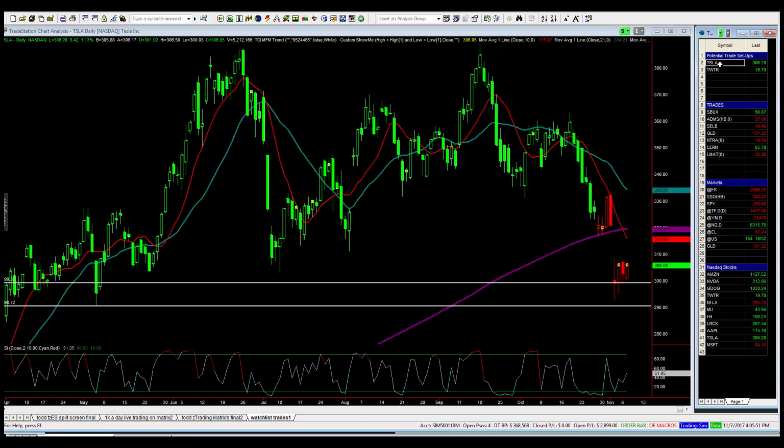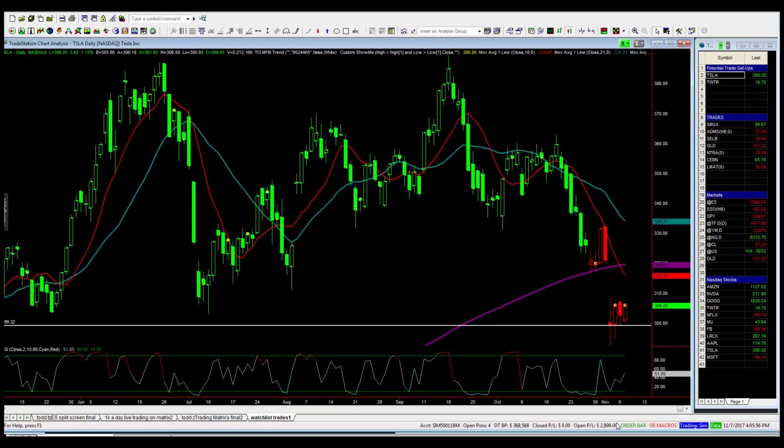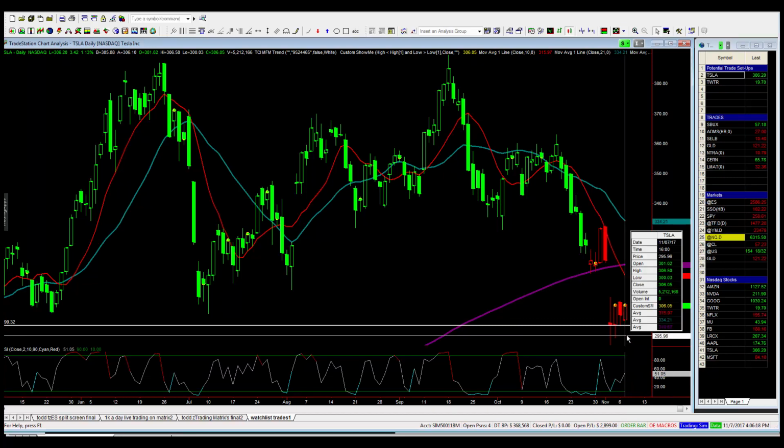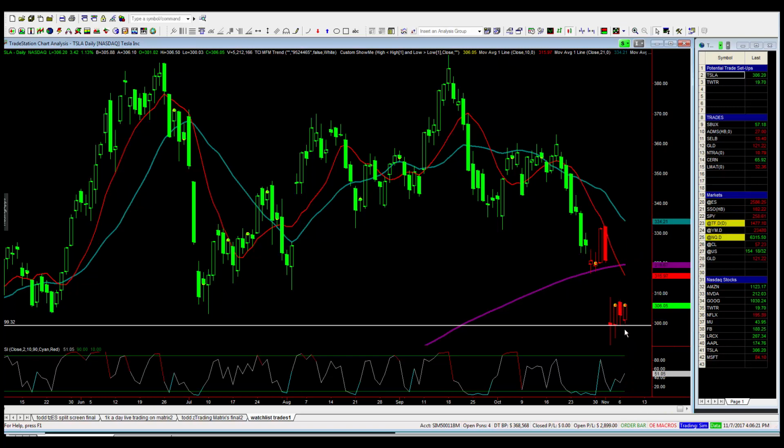Now, Tesla, I believe, is setting up for a beautiful trade to the upside. Take a look at this. If you're not already long Tesla, now, granted, I know we're below the 200 moving average. I don't care. I like this company long term. I think we've got a good trade setup right in here. Look at these highs. If you're looking for a breakout, we got an inside bar today, Tuesday. The high is lower than the prior bar's high. Low is higher than the prior bar's low. So we're starting to consolidate down in here.